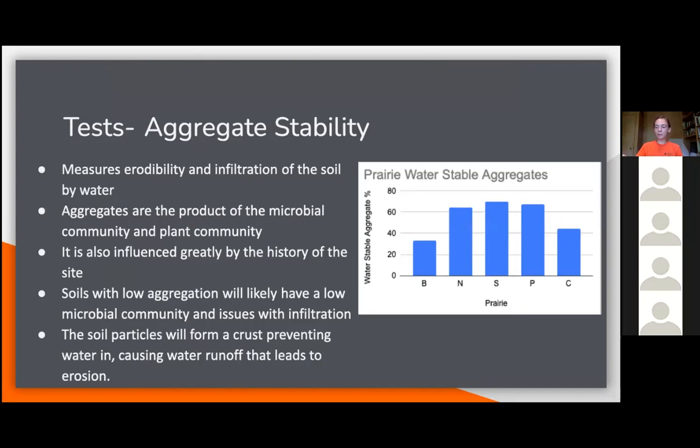So aggregate stability is the next test I did. It's going to measure the erodibility and infiltration of the soil by water, so how easily water can go in, and then how easily the soil is going to erode due to water. Aggregates are produced by the microbial community. Earthworms are very, very good and very common in the aggregation process. So the history of the site can greatly influence aggregate stability.